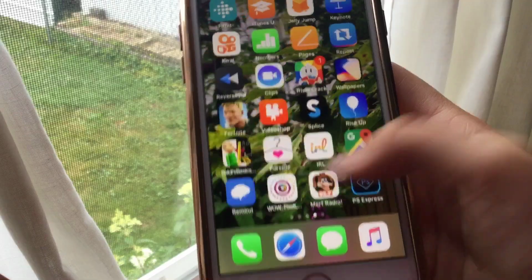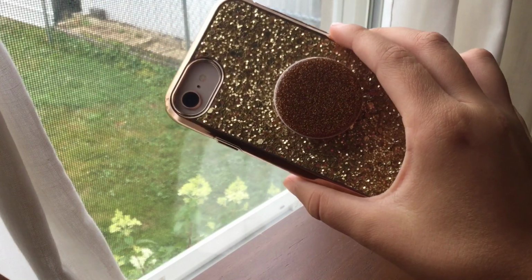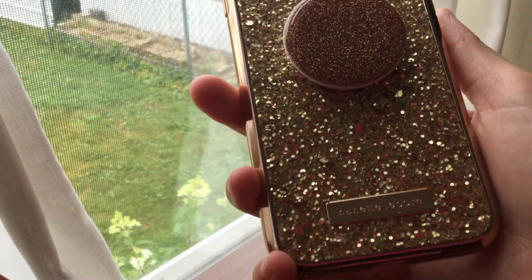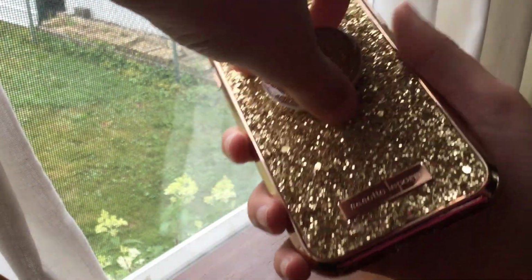And if I didn't show you my case in the beginning, which I don't know why I didn't, it's a Nanette Leclerc case. Basically very sparkly, and I got a matching pop socket, so also pretty cool.